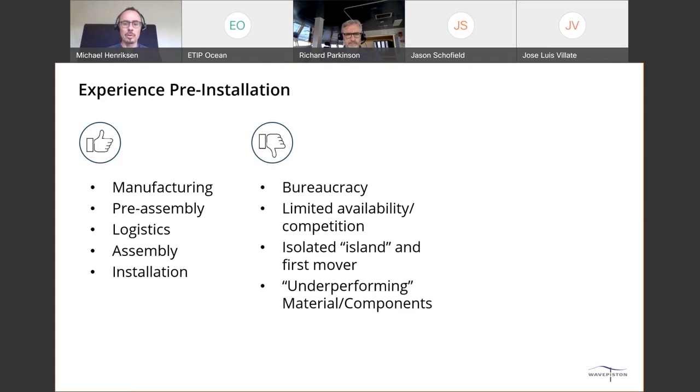It was also a bit of a surprise, this limited competition and availability of vessels in the port, because there were a lot of vessels there, but there are a lot of restrictions on who is allowed to do one of these things and who is allowed to do towage, etc. So that actually caused some frustration there.